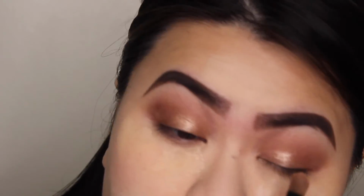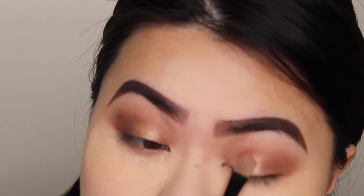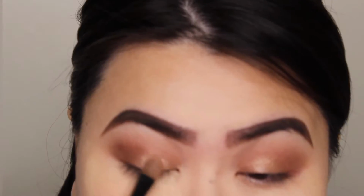It's freaking pigmented, but it's seriously like pixie dust in a palette. It's amazing. Nicole and Norvina really did a good job with this palette.